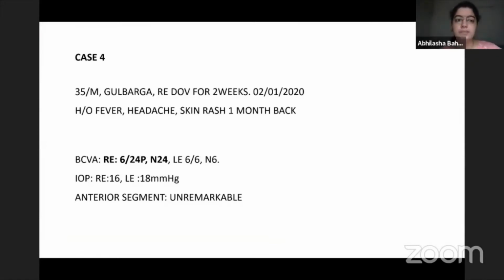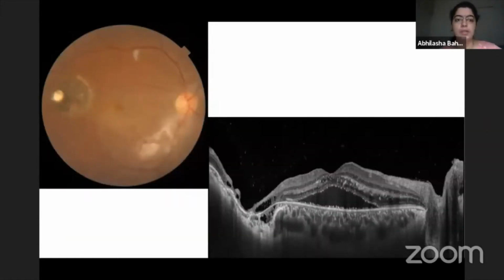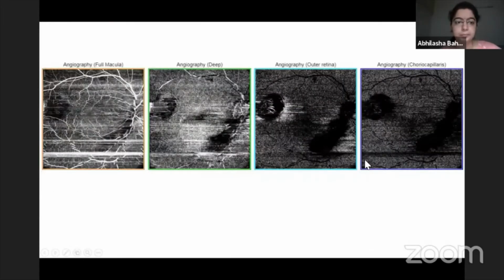Now, this patient was being treated as a toxoplasma retinochoroiditis because of the pigmented scar that he had. But if you see the OCT, this is actually a retinochoroidal coloboma, and the retinitis patch here is a separate lesion there. So this patient also had a subretinal fluid, which was causing the decreased vision. Not much of ischemia, only signal loss that we see in OCTA.